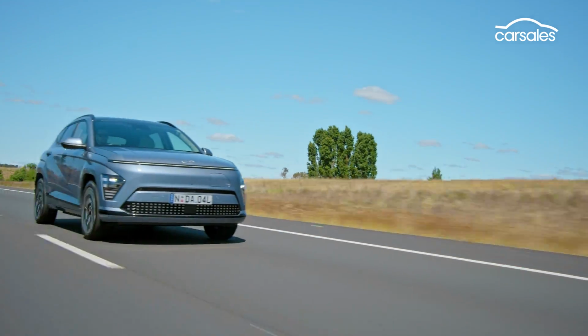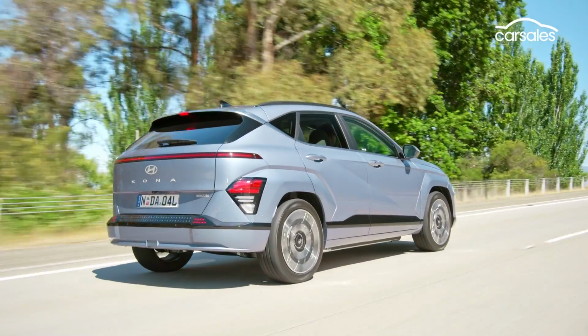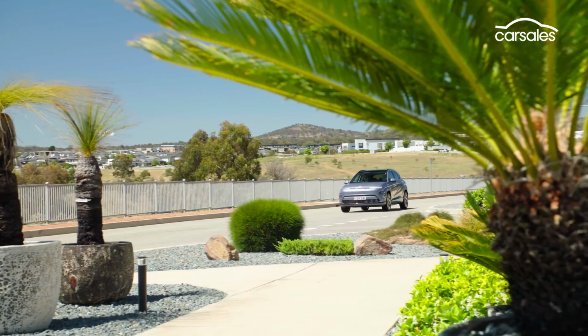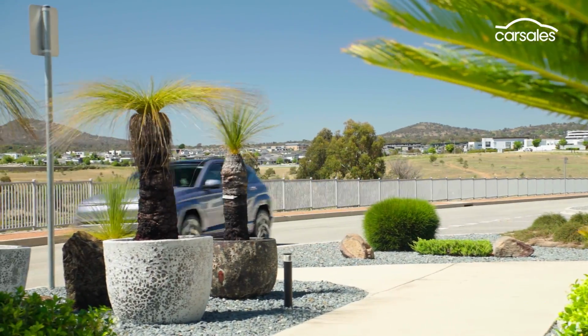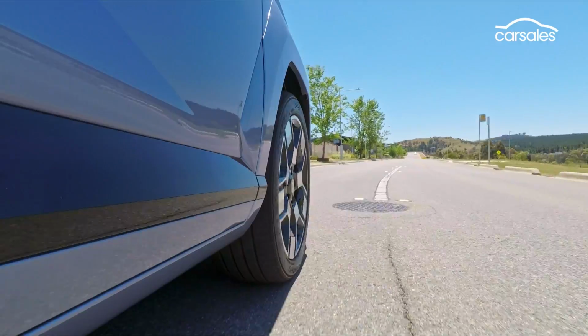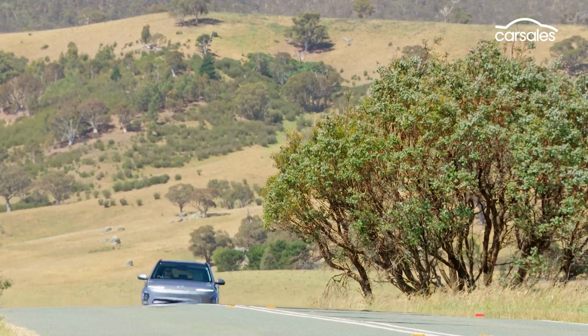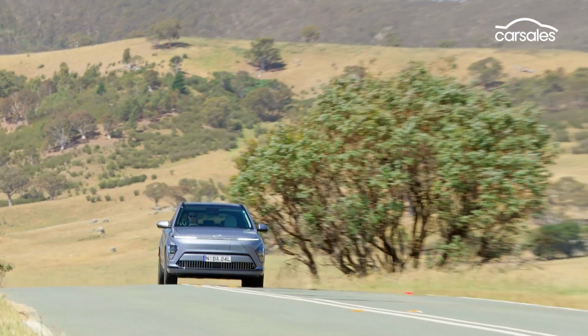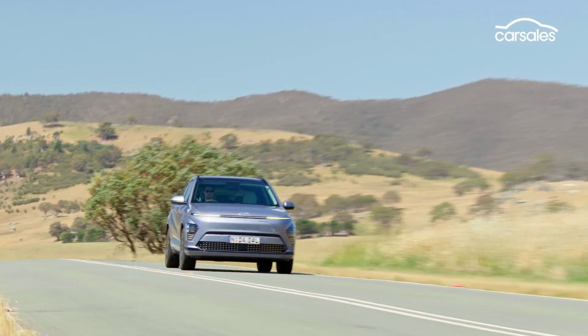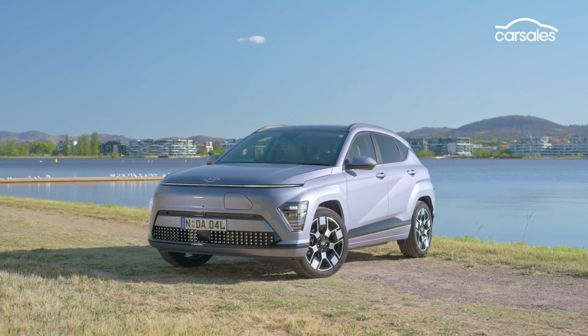In standard range, guys, it makes 99 kilowatts and 255 newton meters, which is 1 kilowatt and a whopping 140 newton meters less than before. The extended range models make the same 150 kilowatts as before, but torque has dropped to 255 newton meters, which is again 140 newton meters less than the old car. Hyundai says it's all about smooth acceleration and vehicle efficiency. We'll see.